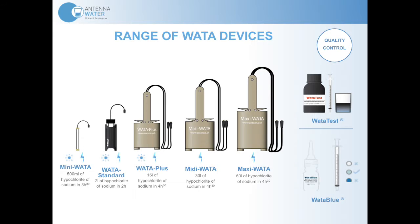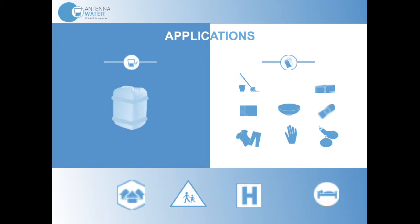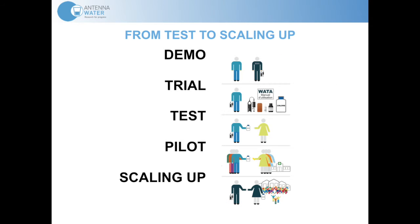Here you can have a look at the various applications that the chlorine has, according to the productions that we can make. Having safe water out of chlorine mixed with water is quite obvious. But disinfecting floors, hands, vegetables and so on is another application. Basically we are working in schools, hospitals and all the structures needing chlorine and hygiene.